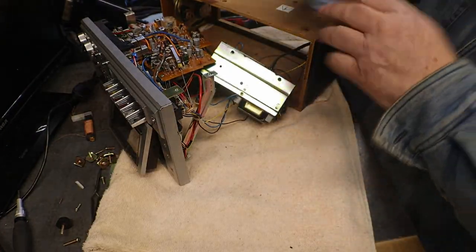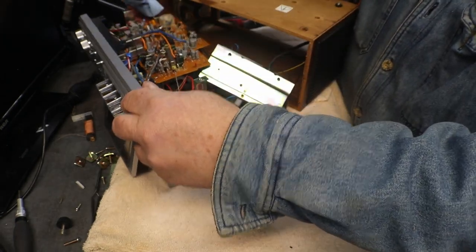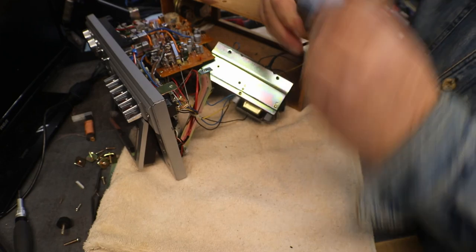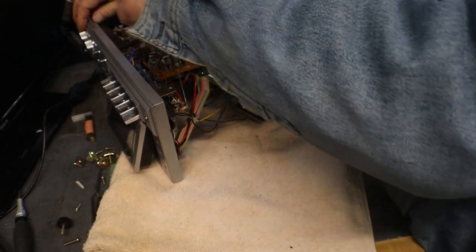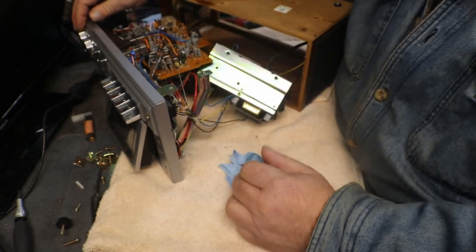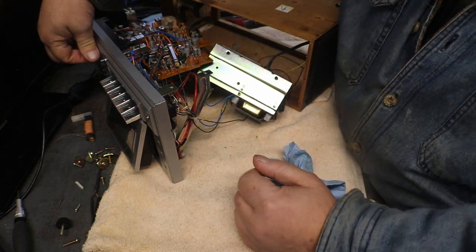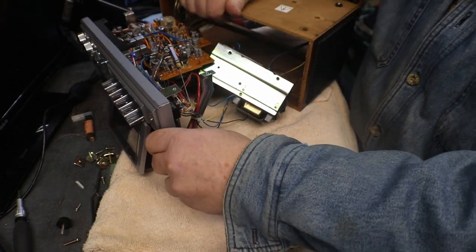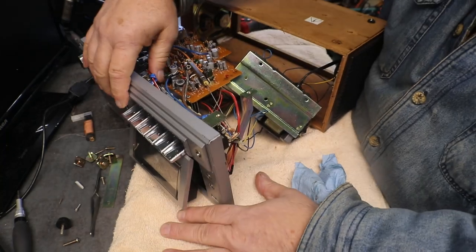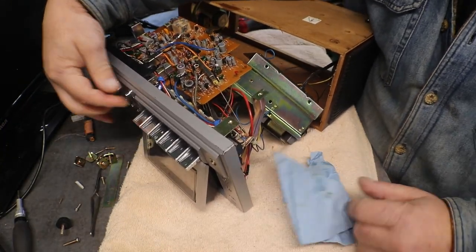Okay, now I'm going to do a little bit more of that. And then I'm going to let it sit. And let my contact cleaner kind of evaporate up out of there. And then we'll try it out. And hopefully we got her working. Let me get that. There we go. Just a lot more of that.